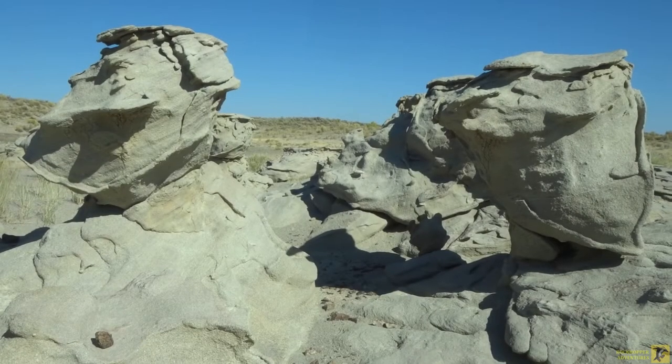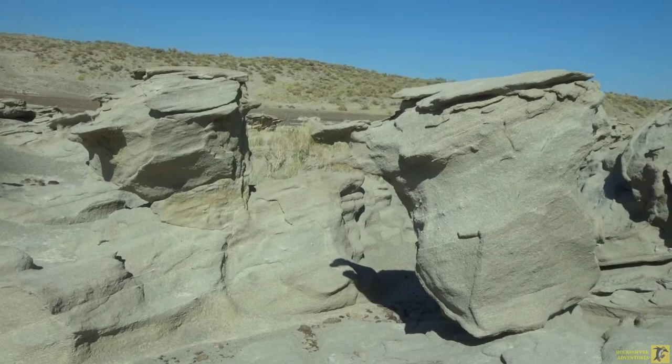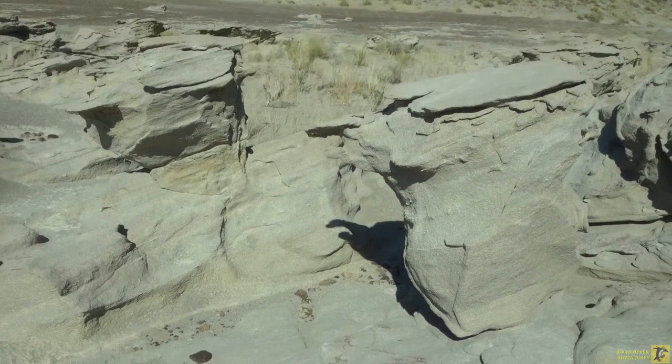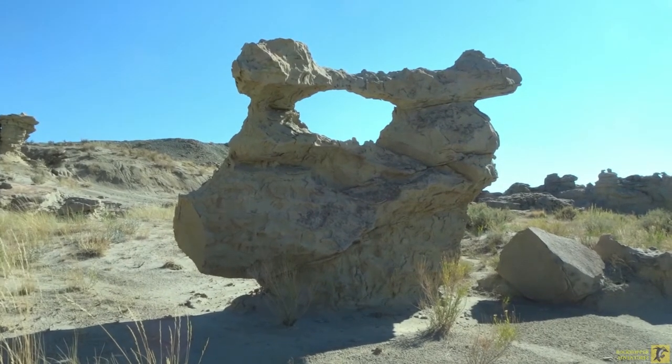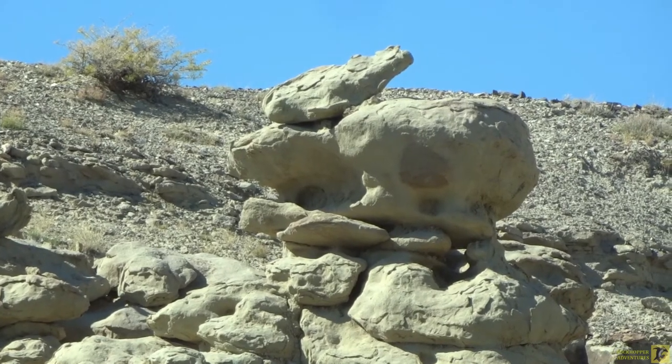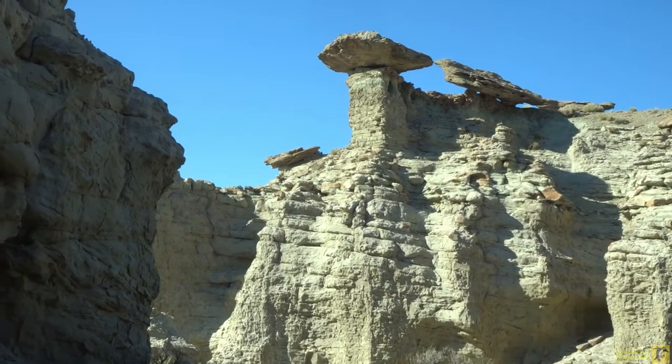The strange earth and rock forms, eroded hills and serpentine canyons, are sculpted by wind and water over the millennia. Many of the formations look whimsical or otherworldly.